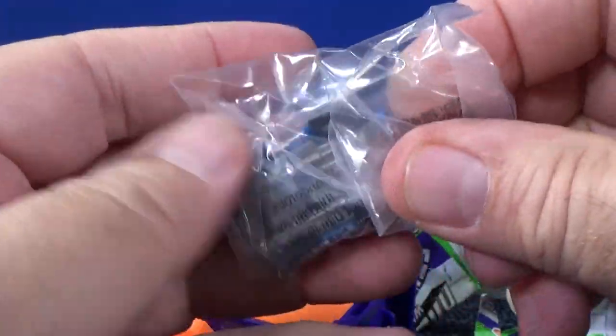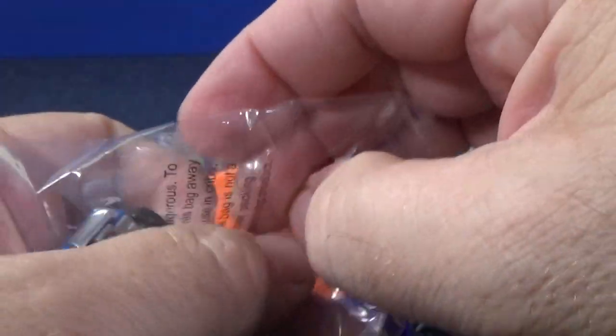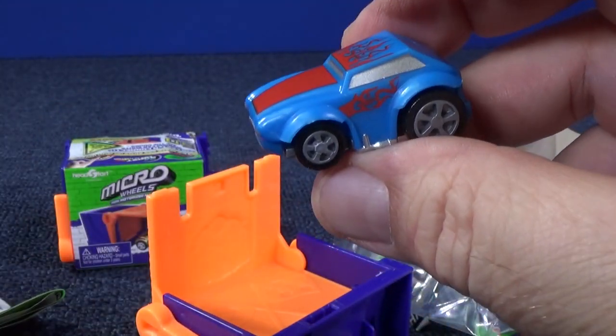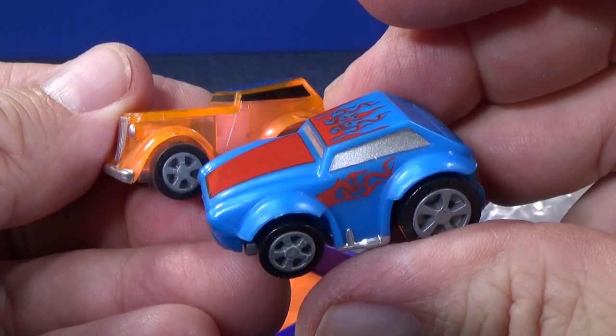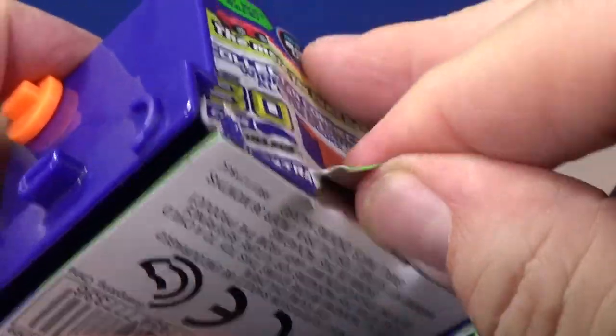Blue. Oh. This one is just like the others. I'm sure you recognize the design. Well, is it actually like the others? No, it's not. I thought it was like this one. But it's not. This one is called Rip Snorter. Last chance.